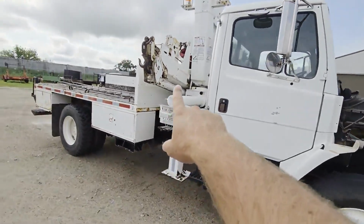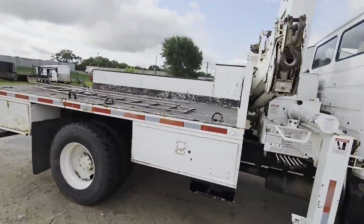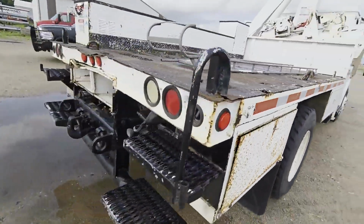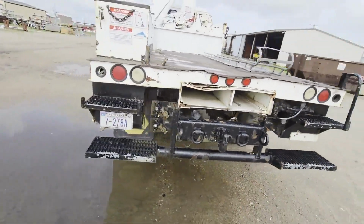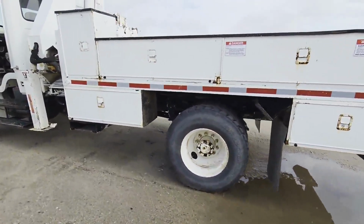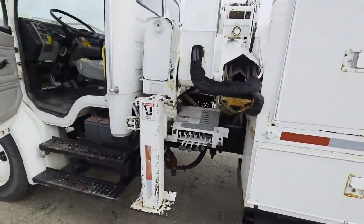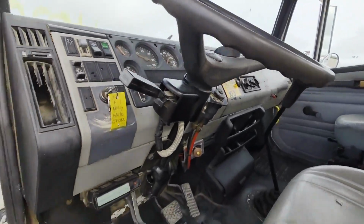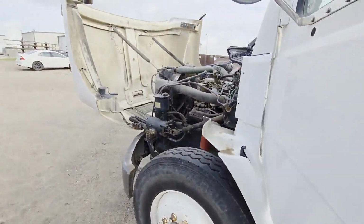And of course, this has the Palfinger style crane on it. So, guys, the thing sounds absolutely good. The guys that run this thing said it's got a lot of horsepower. It's got the 5-speed manual transmission, so obviously not going to be a huge speed demon. We'll show you everything working.